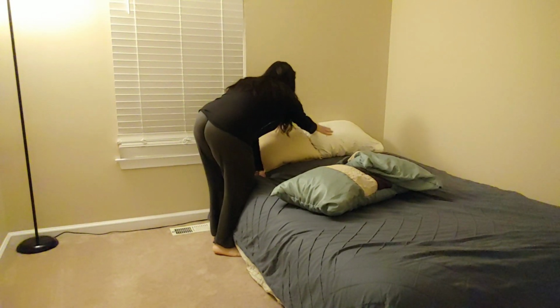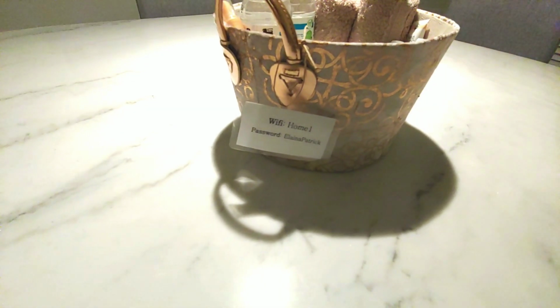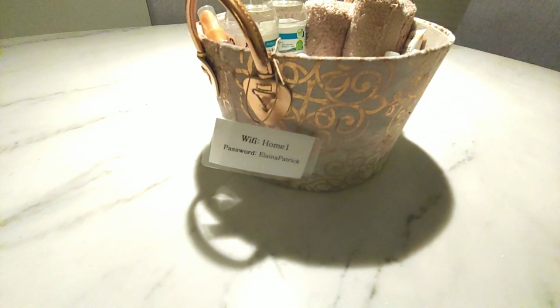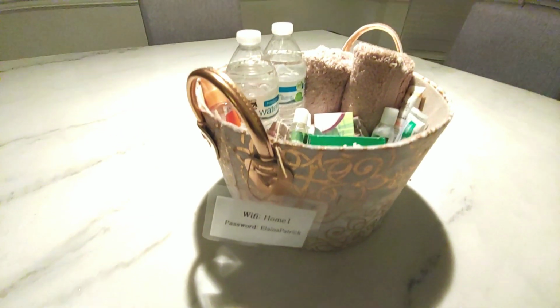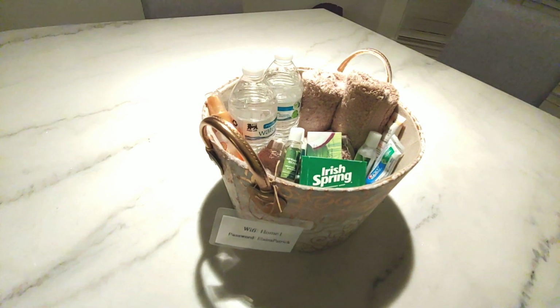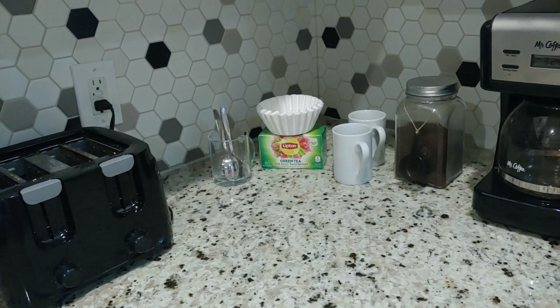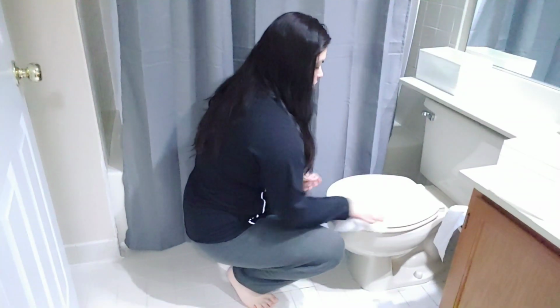So I had a few family members come from out of town to spend a weekend with us, and I just wanted to make sure that they felt really welcomed and at home. And if you know me, I will find any excuse to host anything. And so when we bought our house, I wanted to make sure that it felt really welcoming and at home for anybody who wanted to spend the night.